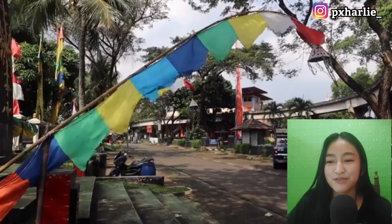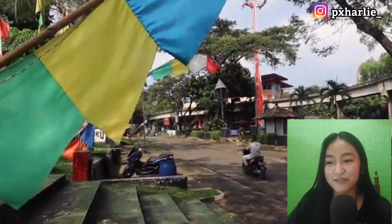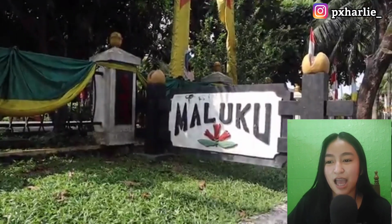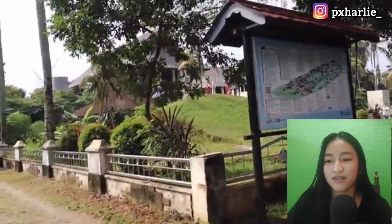It's like a mini ice cream. It looks like pinipig. The ice cream looks like pinipig. Maluku. Aha, I see a map.